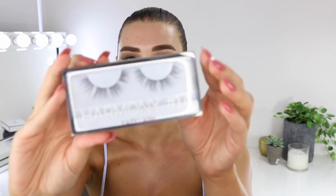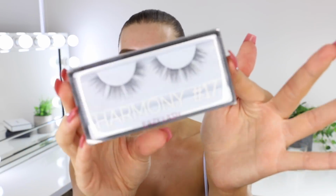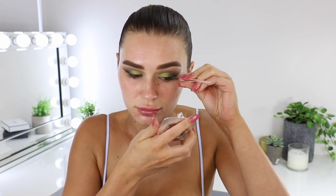So these have been sitting in my cupboard for so long, and I've never touched them. They're from Huda Beauty. I haven't used their lashes in quite a while. These ones are in the style Harmony 17, and they're split up into 4 separate sections, so they're easier to apply. I nearly forgot to put mascara on.